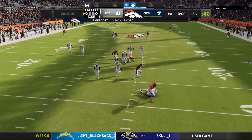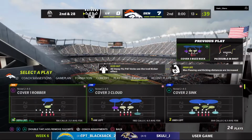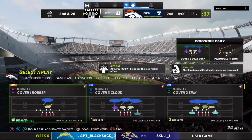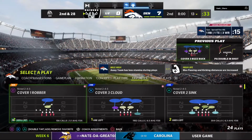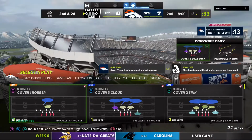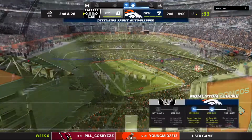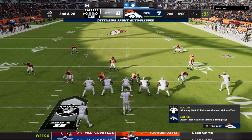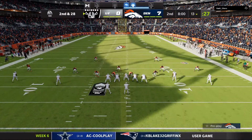Under pressure, and he'll go down. They'll sack him on what ought to be the final play of this first quarter. Randy Gregory. Excellent job on that play. A big loss. 18 yards. Now this one from about 2 counties over after the sack. They come up on a 2nd and very long.